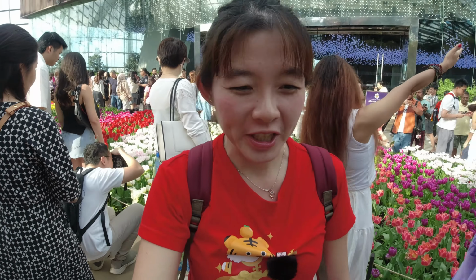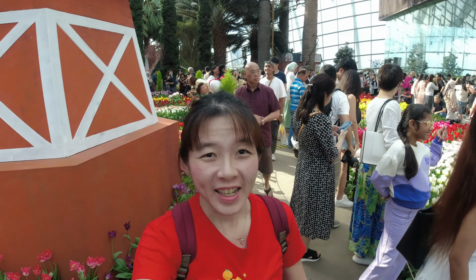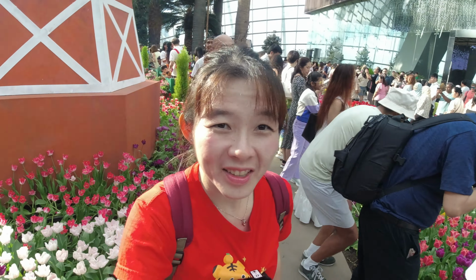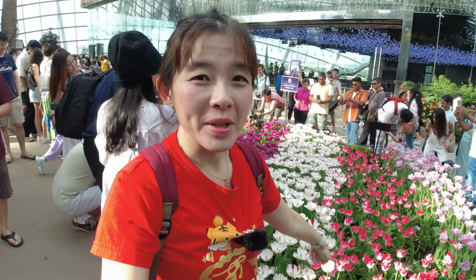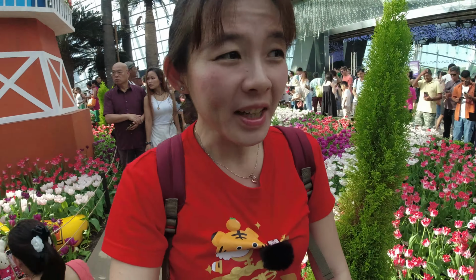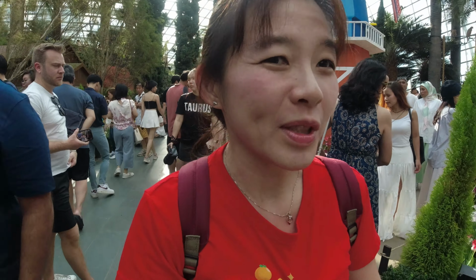So as you can see, there are really a lot of tulips that are already in full bloom. Probably that's why there's so many people today. I like the windmill, but I'm gonna get a better shot of it outside because it's so crowded. Pink tulip, so pretty. I like the pink, it's nice. Anyway, I think all the tulips were very pretty, there were so many.